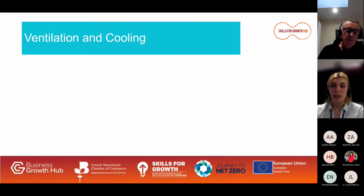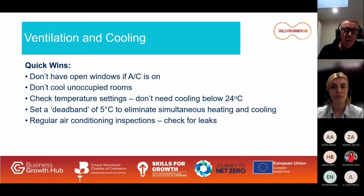Looking at ventilation and cooling, some simple quick wins. Don't have open windows if the air conditioning is on. Don't cool unoccupied rooms or heat them in the summer. Check temperature settings. You don't need cooling below 24 degrees C. And set a dead band of 5 degrees C to eliminate simultaneous heating and cooling. So set the heating at 19 degrees C and the cooling at 24 degrees C. Make sure you have regular air conditioning inspections to check for leaks, but mainly avoid having the heating and cooling systems on at the same time.